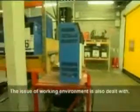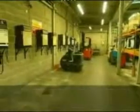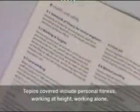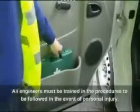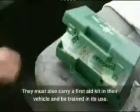The issue of working environment is also dealt with. The engineer must assess the appropriateness of the site within which he is expected to work. PAS 90 treats the important subject of health and safety in detail. Topics covered include personal fitness, working at height, working alone, and emergency procedures such as fire and first aid. All engineers must be trained in the procedures to be followed in the event of personal injury. They must also carry a first aid kit in their vehicle and be trained in its use.